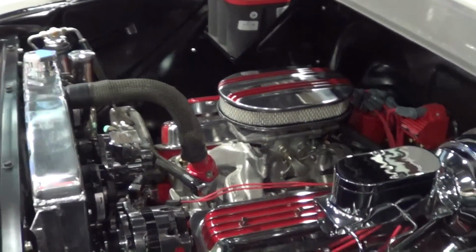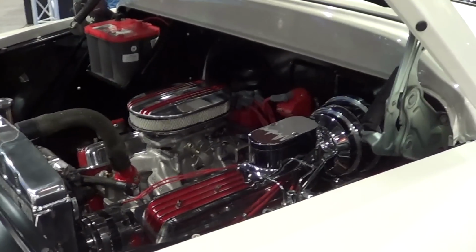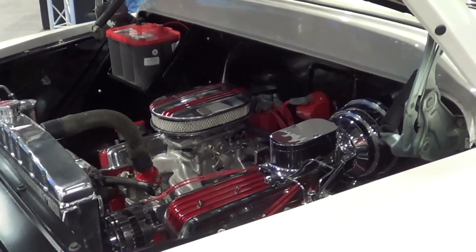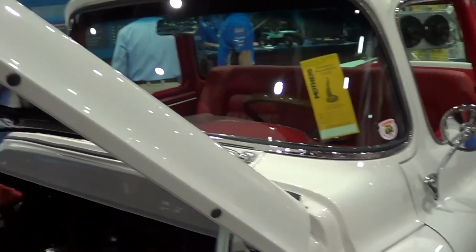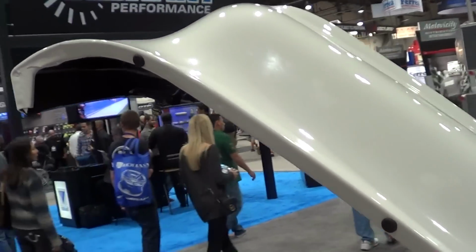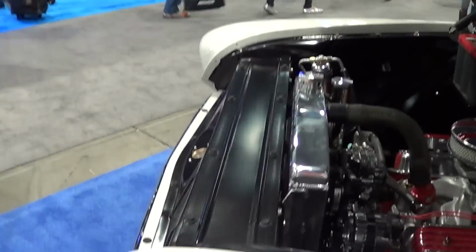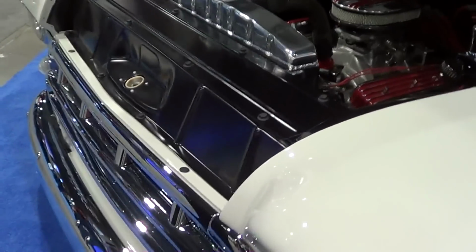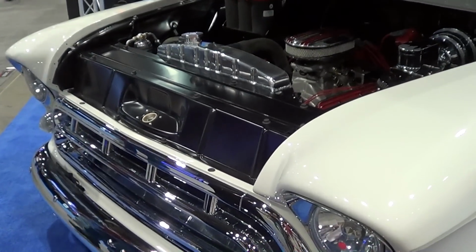Well, this build took us about a year and a half, and the only reason it took that long is it had a lot of rust. The fenders are not original to the truck. The hood is not original, but I went and found original parts. They're not aftermarket parts. I got you. The grill itself, his grill was in bad shape. It took me about 3 months to find an original grill because '57 grills are only a 1 year option.